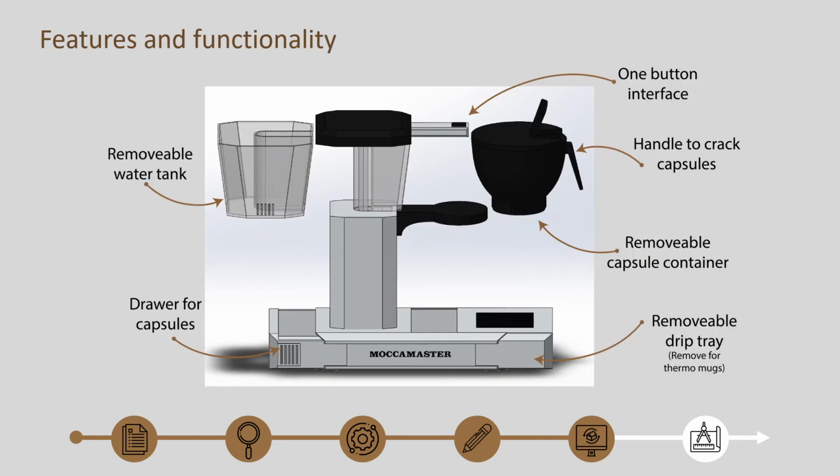On this picture, you can see the features and the functionality implemented into my design. As I talked about, a removable water tank, which is almost a must, a drawer for capsules, and a removable drip tray, which can be removed if one wants to fit a thermal mug underneath. This filter compartment will be used for Nespresso capsules, more on that in a minute, and a one-button interface, which can be operated from both sides of the machine. It both turns it on and brews a cup of coffee.